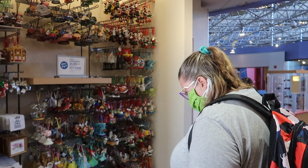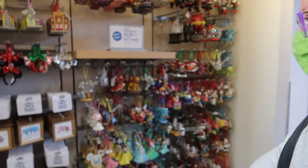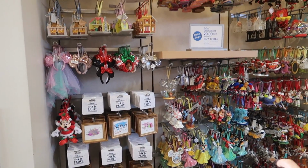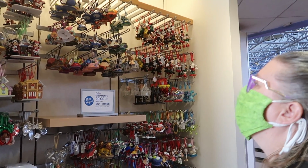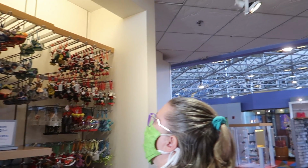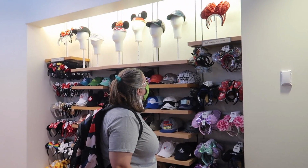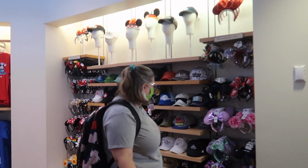Your obsession with Christmas ornaments is getting ridiculous. I'm looking for the new one from Emperor's New Groove, one of our favorite movies. Yes, I don't see it. Monorail. Major huge announcement. Breaking news. Jen was right. No emerald green ears here.